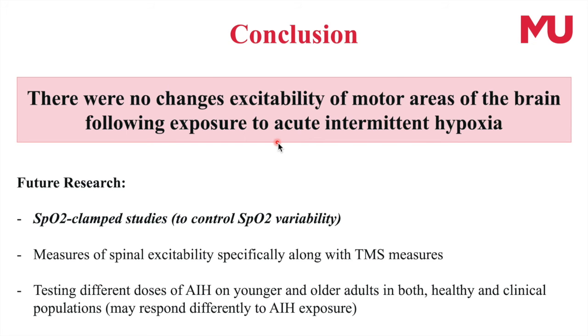Overall, this study suggests there were no changes in motor cortical excitability following exposure to acute intermittent hypoxia. Given that AIH has been shown to improve function in spinal cord injury patients, future research is required to determine the potential of AIH in neurorehabilitation. Future technological advancements may allow for clamp-based studies whereby the level of induced hypoxia can be controlled individually, thereby reducing the variability in responses, and also to incorporate specific measures of spinal cord excitability. Other avenues of future research may involve testing a wide variety of AIH protocols on both younger and older adults and in clinical and healthy populations.